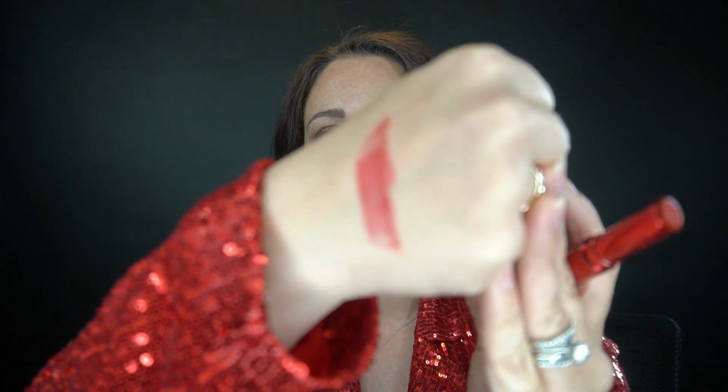The color, or the carton's black and white, so I can't tell if it's close to the lip shade she was wearing in that picture because the carton is black and white. I do remember her having a red lip at some point. I don't think all the time. Okay, so there's the swatch of it. All right, let's try it on.